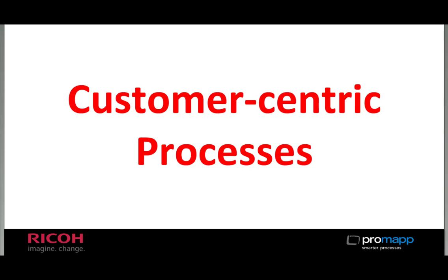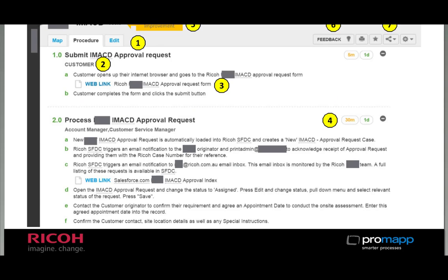So the following slide that I will show you is an example from a live customer process that we've developed in conjunction with one of our major customers in Melbourne. Just moving swiftly along here. I've blocked out the customer name just to protect the customer.